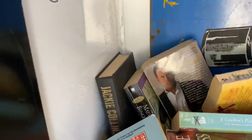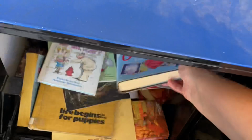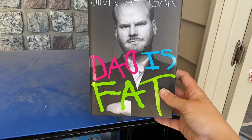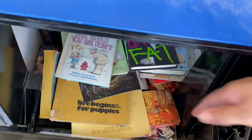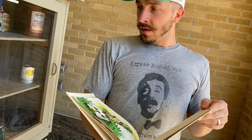Aw, the frightened tiger. Alright, so in this one, we're going to drop off another one of the Girl Online trilogies because I had several of these. Toss that in there. And then also, a great one, Jim Gaffigan's Dad is Fat, which is just very hilarious. Toss that in there as well. Are you wanting to take that? I don't know. It's worth a try. We did just inherit at least 5 book boxes full of children's books. Right. So yeah, we can probably.